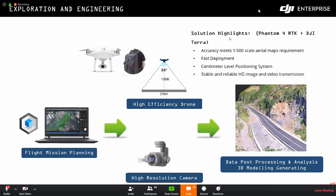And here I make a short summary of the solution highlights. It supports the accuracy that can meet the 1/500 scale area map requirement. For this accuracy, I suggest you operate the drone at an altitude of about 120 meters. Fast deployment: it can take off in 1 minute. Centimeter level positioning because of the RTK module, and stable, reliable image and video transmission. The video transmission distance is about 7 kilometers. So this is very excellent and can meet your requirement.